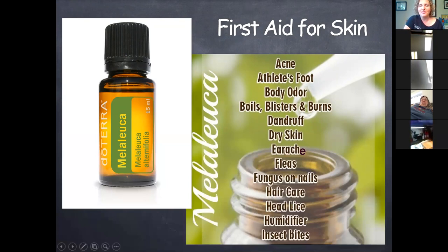All right, let's see. It's also good for insect bites, body odor, athlete's foot, acne, we talked about. If I'm getting a zit, I just have a little bottle of Melaleuca and I put it right on there in my bathroom. All righty.